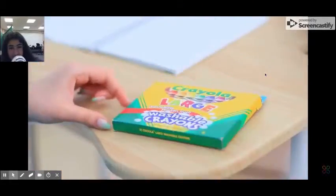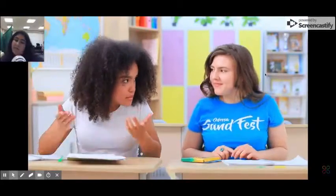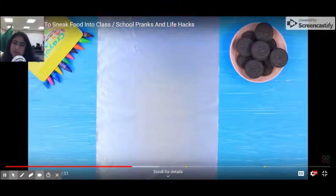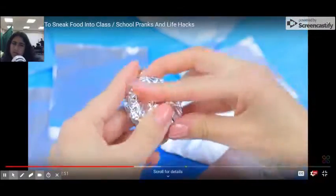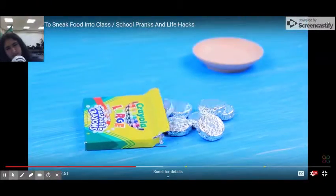No, it's not. Rosie takes out her crayons. So what? They're just school supplies? No, come on. The most interesting part is inside. Wrap Oreos in tin foil and put them into an empty Crayola box.